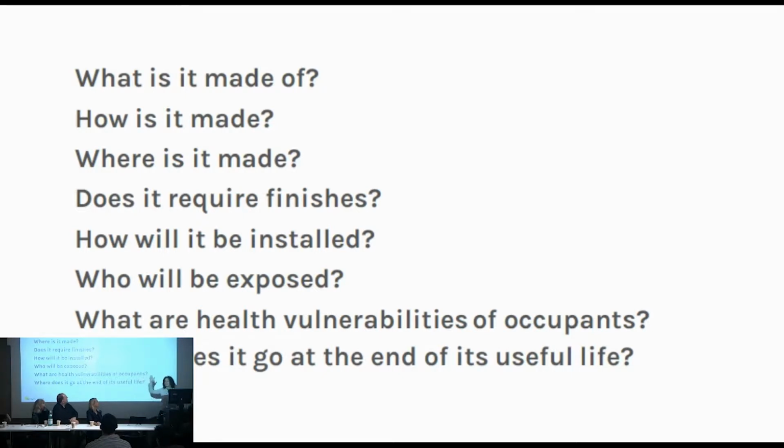What is it made of? How is it made? Where is it made? Does it require additives or finishes, sealants or adhesives? How will it be installed? Who will be exposed to it? What are those health vulnerabilities of occupants, and where does it go at the end of its useful life? These are the design questions of the 21st century. This is the future.